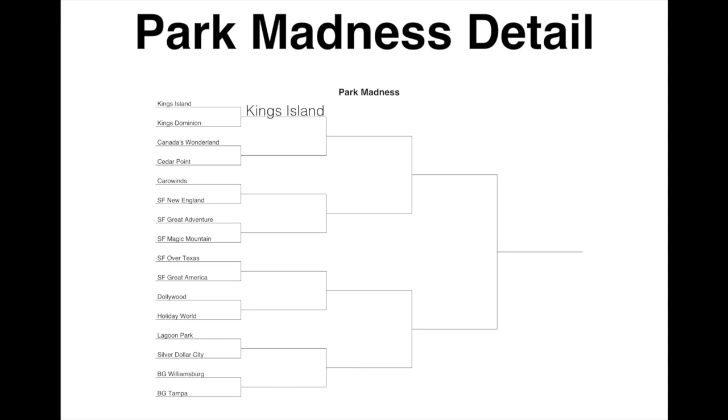I didn't want to put them with Silver Dollar City because even though they're sister parks, I just wanted to break it up a little bit. Lagoon Park in Utah versus Silver Dollar City, which I will be visiting in the next few weeks, and the two Busch Gardens parks, Williamsburg and Tampa. So this will be an exciting thing. I'll try to get this all done by next month, completely. But obviously, the battles are about every 2 to 3 days.